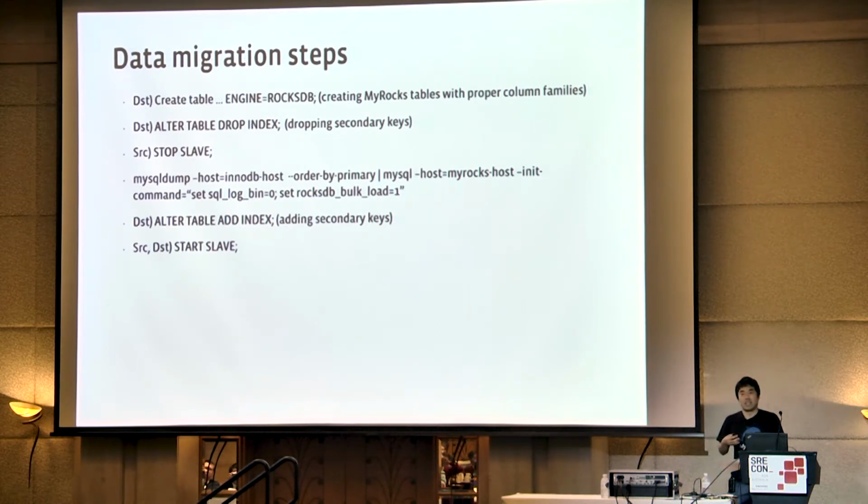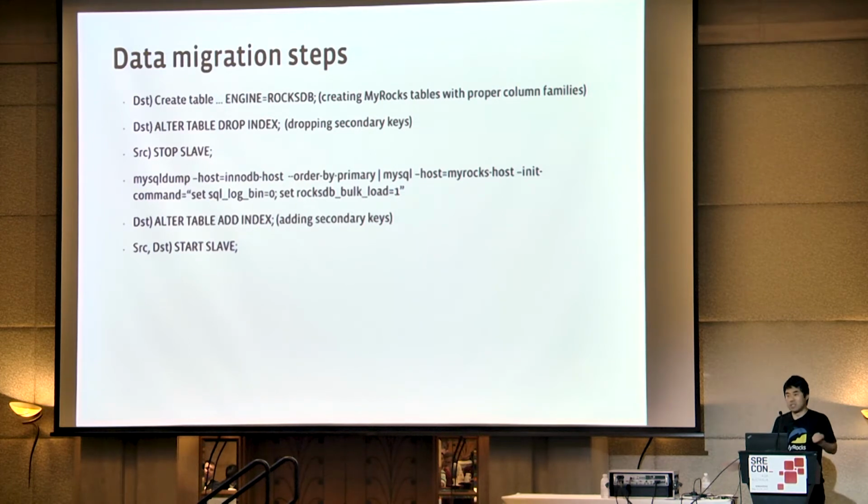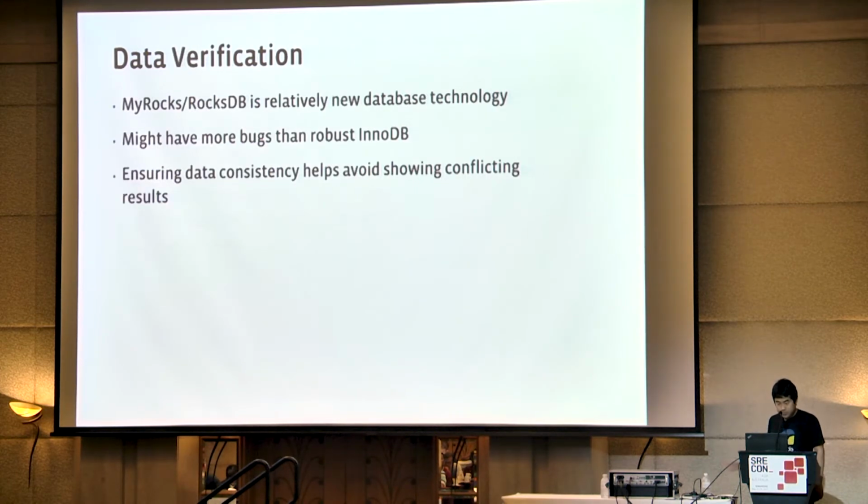By doing so in our main database, we could dump and load a 1 terabyte InnoDB instance to create a 500 gigabyte MyRocks instance in 2 hours or so. Which is pretty good, considering this is an InnoDB to MyRocks conversion.